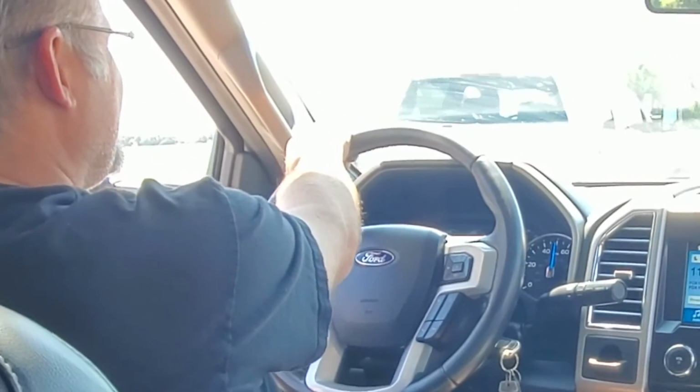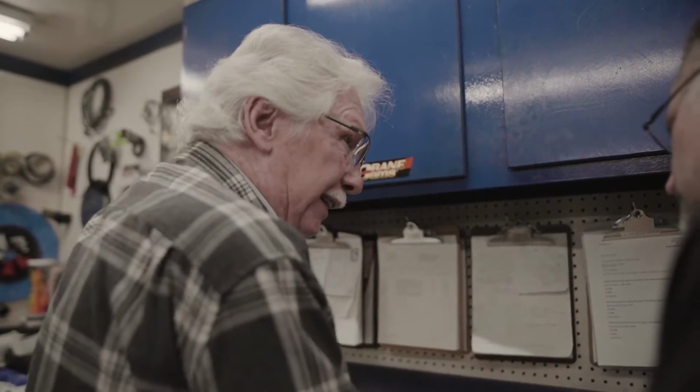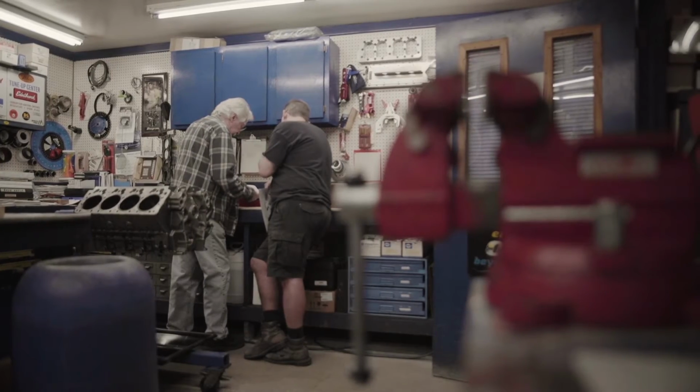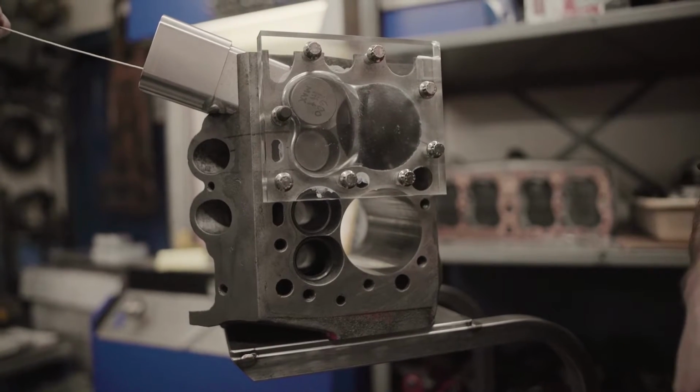Next step for Troy was to head to FX Engines to talk to the owner, Bob, or as I like to call him, Bob the Builder. Now, they've worked together on multiple projects, and I love it when they get their heads together because they have made some of the coolest engines come to life that have ever existed. But what they needed to see now is if they could get the cubic feet per minute numbers they needed to make the power for Matt's Roadster.